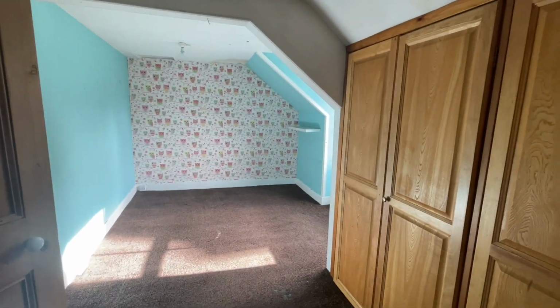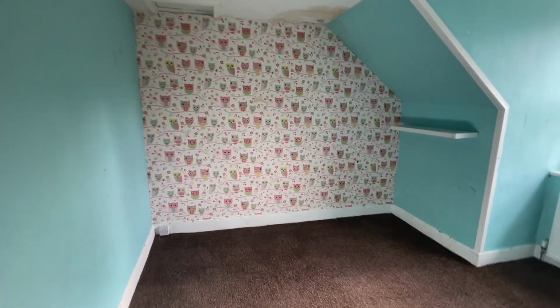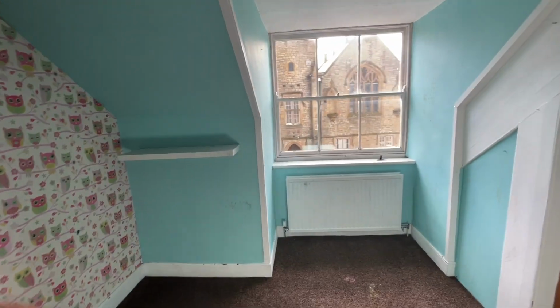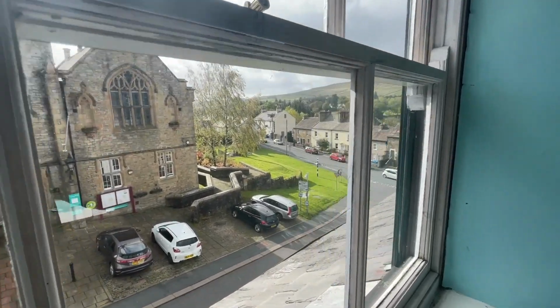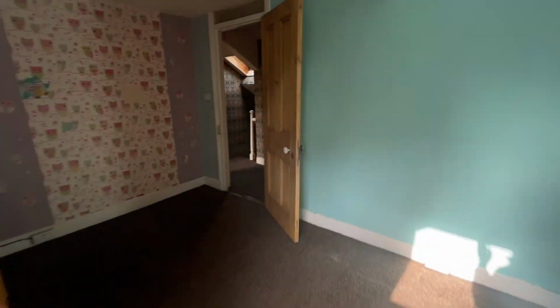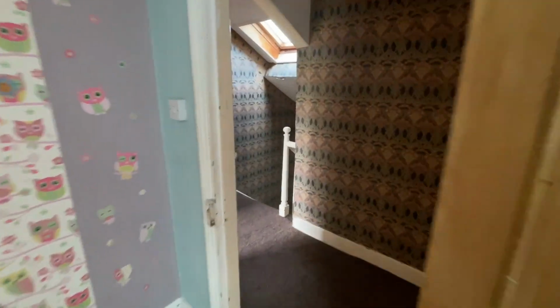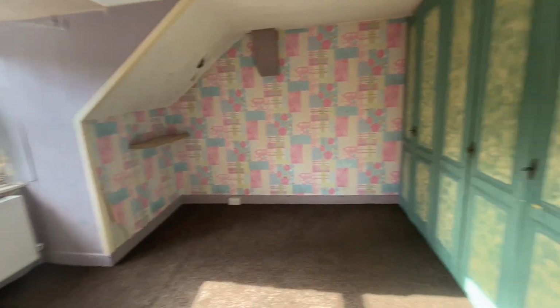And built-in wardrobes to this double bedroom. It's quite a quirky shape, this one, but easily would work as a double. And again, front aspect, which is really quite pleasant. And then finally, another bedroom here, which again is a double.